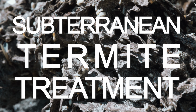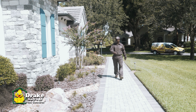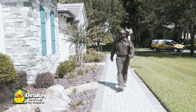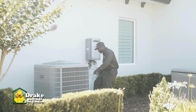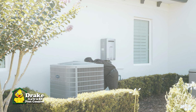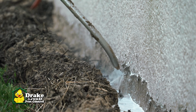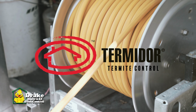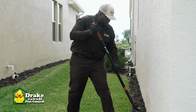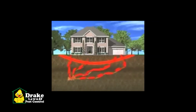Subterranean treatment. To treat subterranean termites, including Formosan and Asian termites, we take a multi-step approach. It starts with a detailed inspection to locate activity and entry points. Then, we install a liquid treatment zone around your home's foundation using Termidor, the gold standard in termite control.